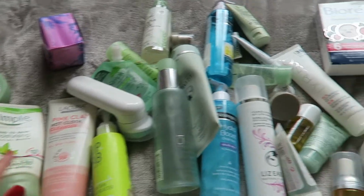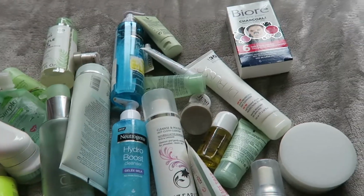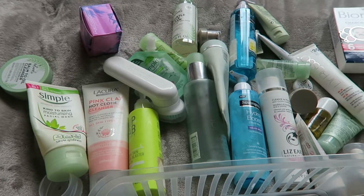I've decided to keep all of these cleansers because I do use them quite frequently and I like to mix up my skincare routine. I know there seems like there's a lot, and there is, but I just don't really want to get rid of any of them. I'm going to keep all of these and just put them away a little bit tidier.